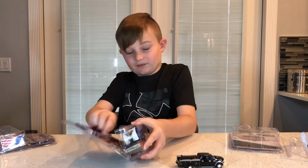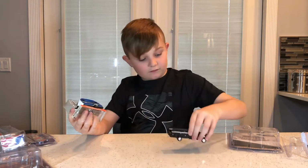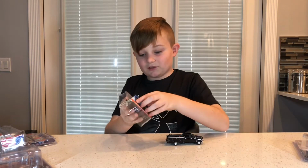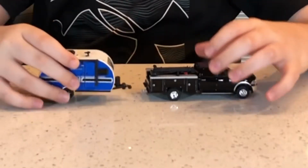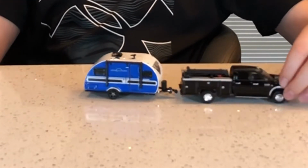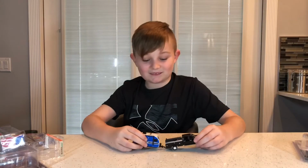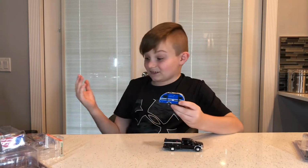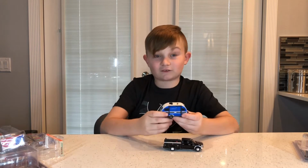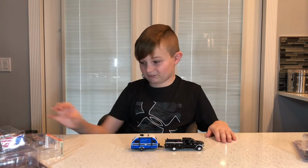Next we have the blue little house trailer. And it fits just perfectly. And it looks awesome. I really like this. And the cool thing about these is that they're called hitched homes. So they're little houses on wheels that you put on the back of cars, which is really cool.